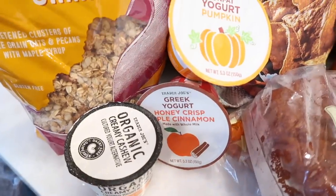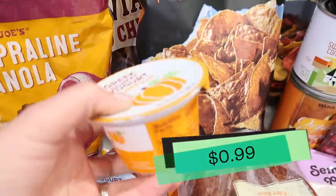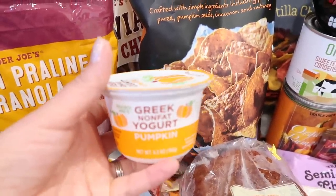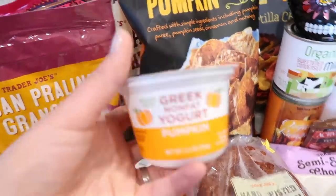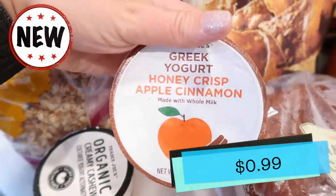Now let's take a look at some pumpkin yogurt. So the pumpkin yogurt is back in. We've had this for so many years now. And it tastes almost like pumpkin ice cream really, but it's like the healthier version. So this is back. We have a brand new yogurt this year. This is the Honey Crisp Apple Cinnamon Yogurt.